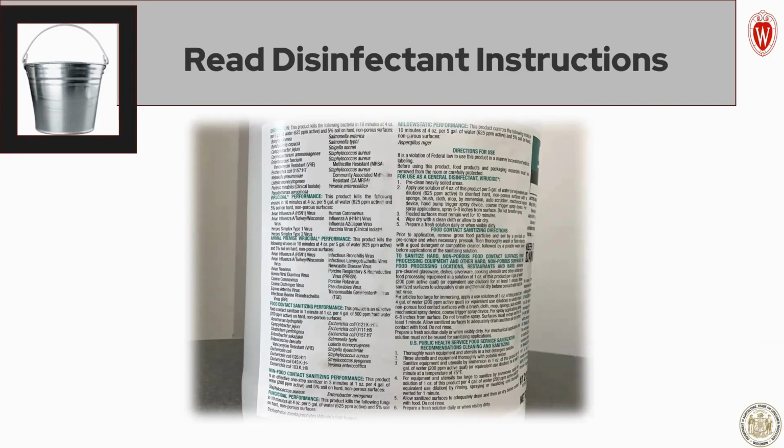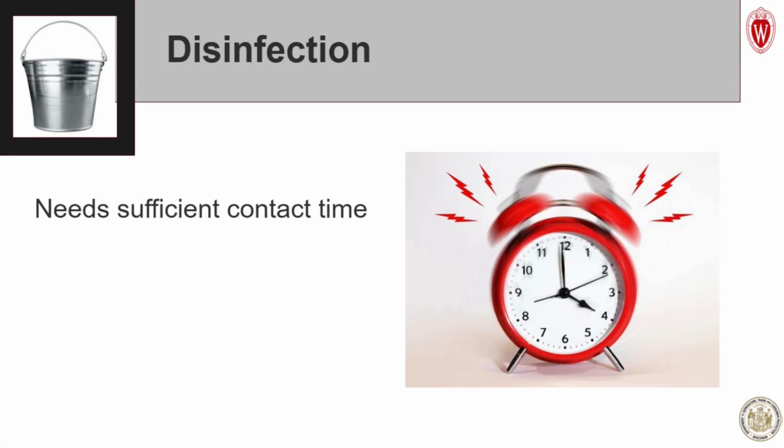Everything you need to know for using the disinfectant is found on the label. Check the label for hazards. Follow the mixing directions and remember different classes of disinfectants should not be mixed together. Contact time is necessary to kill germs and varies with different germs and products, from 1 hour to 1 minute. A quick splash in a foot bath is only going to give a false sense of security.